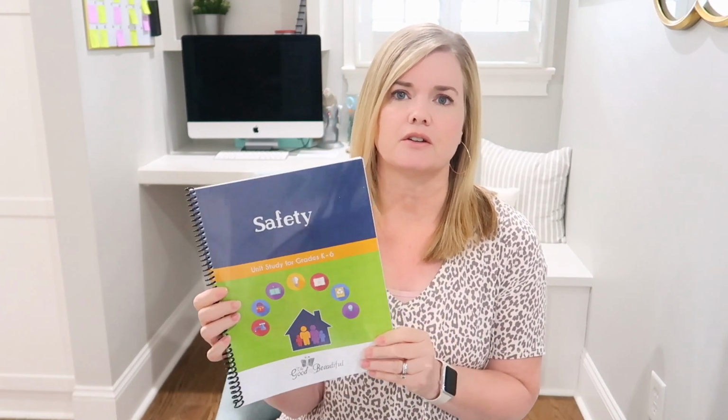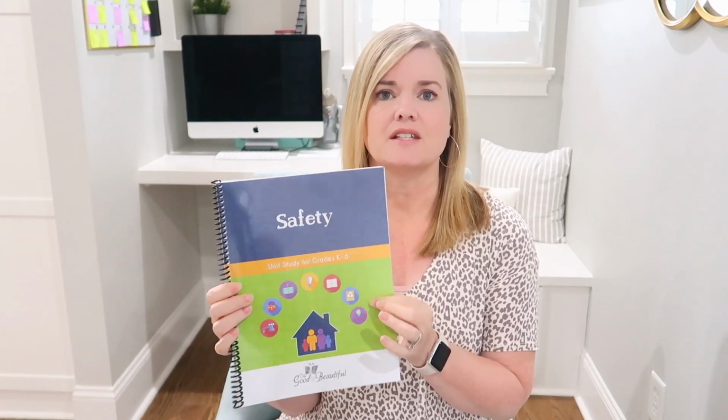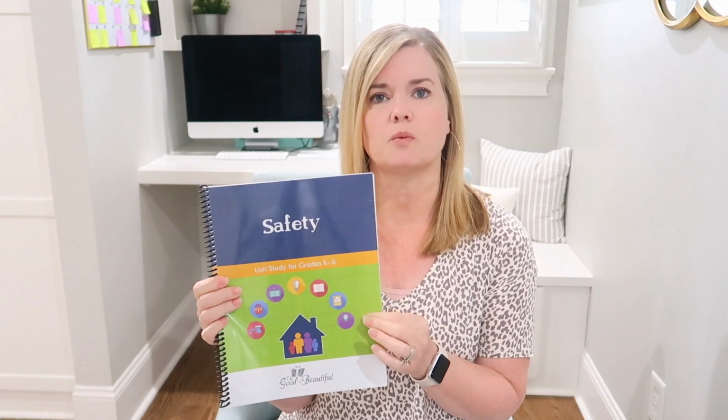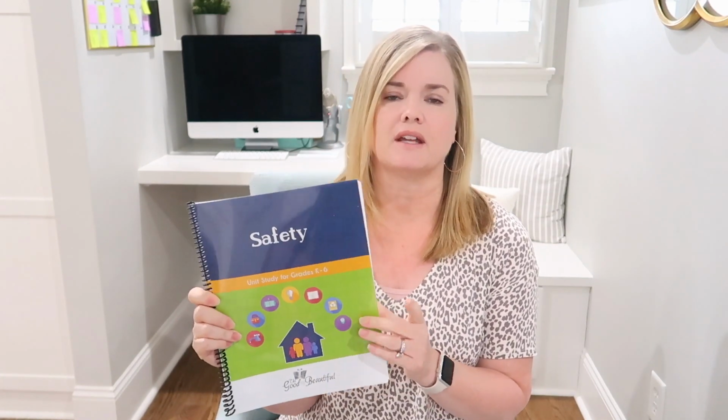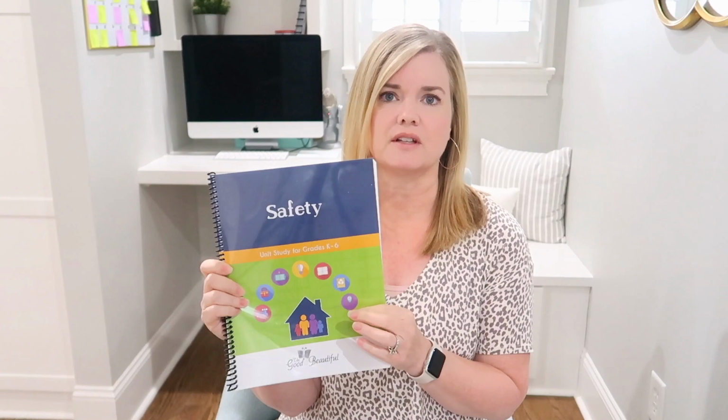We homeschool year-round, and we also did The Good and the Beautiful Safety Unit. This was a really good unit, especially for a younger child, like kindergarten, 1st grade, 2nd grade. This is one that's not going to be above their head. We enjoyed this one, and we did and finished it over the summer with Sophie. This was definitely a win as well.